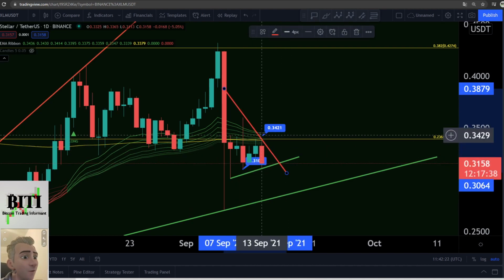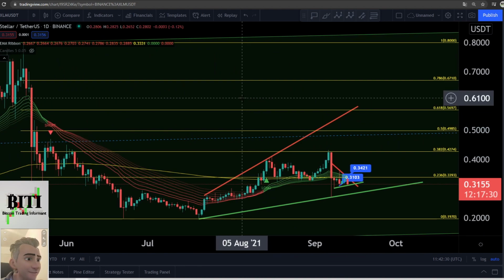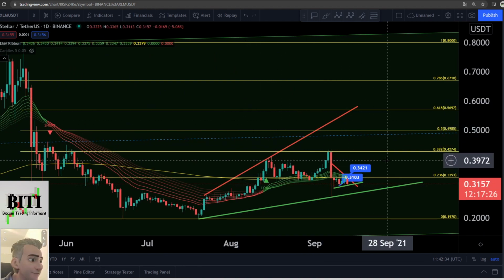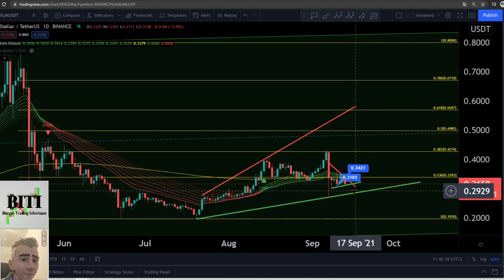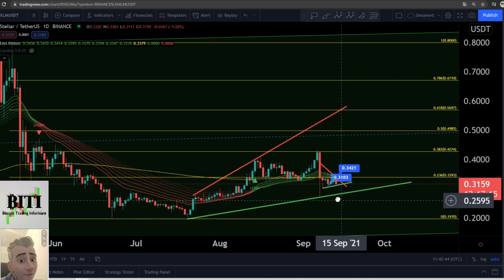We must see confirmed closing candles over the Fibonacci and over the EMA 200. Guys, this is it. This is a very quick TA for XLM. Just wait a little bit for XLM, see what's going on, and then make a long position. For the moment, it's not the best time, in my opinion. It's also not the best thing to make a short position, in my opinion. So I think you should wait a little bit, guys.